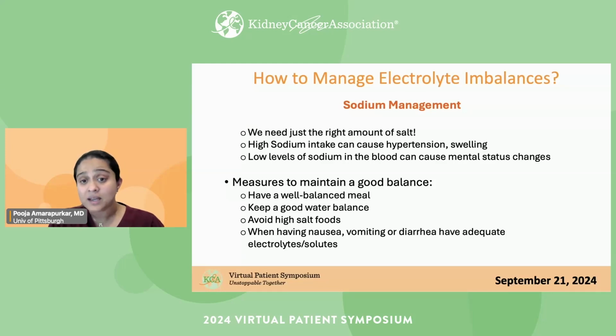Sometimes, in spite of doing all of this, certain cancers and chemotherapies will cause the sodium levels to go really low, and in that case we can give you some medications that help maintain the sodium balance. But the key is to have a good, well balanced meal as best as possible, and especially on the days where that's impossible because of nausea, vomiting, diarrhea, and such, to supplement with not just drinking water but having things like protein shakes.